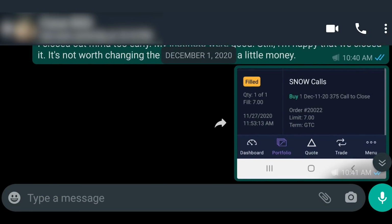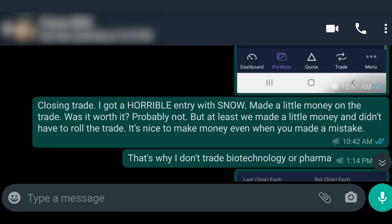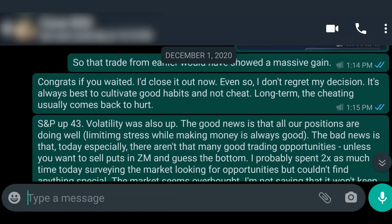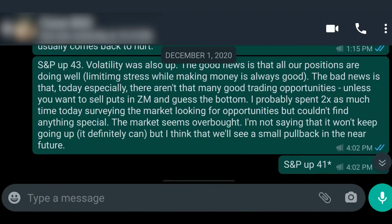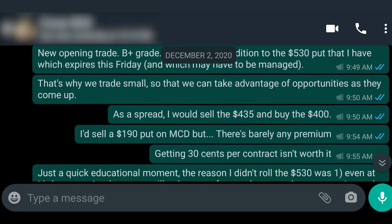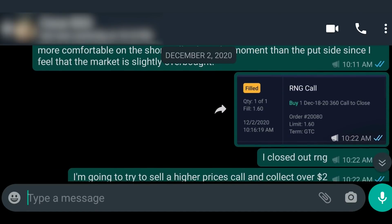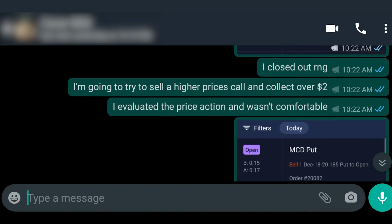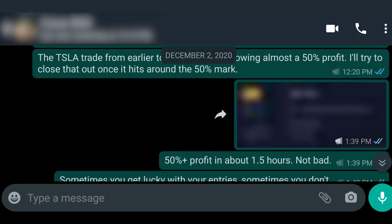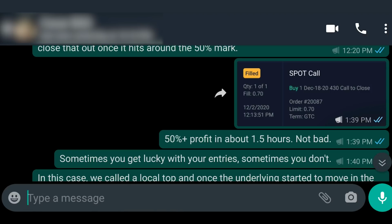Oh, so I closed out this trade for a 25-cent profit, I believe. So it wasn't this trade, it was another one with snow. So I made a little bit of money on it. Tesla, sold the puts for 235. RNG, new opening trade, bought it back. Spotify, B plus grade. 50% profit in about 1.5 hours, not bad.